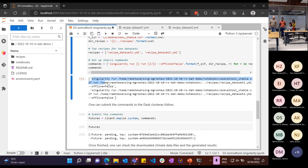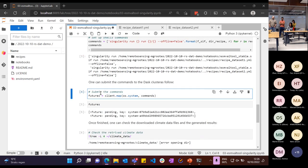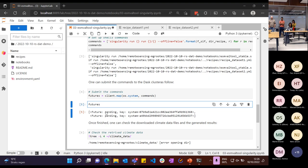What this block is doing is simply wrapping up two bash commands into a Python list. In each command, I will run my Singularity notebook here. I'm using the absolute path to avoid the consequence that, if I submit a new job, the Dask cluster cannot find my Singularity file. Then I'm going to use the Dask client command and submit these bash commands as futures here. So my commands are already submitted. As you can see, if I print out these futures, they are showing as pending, which means the jobs are being calculated on the fly.